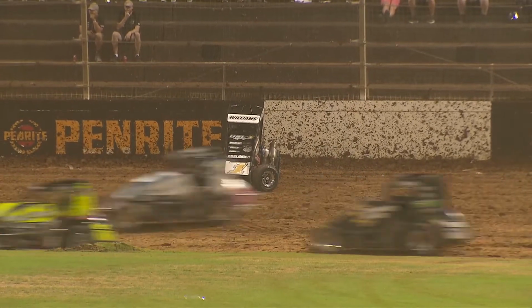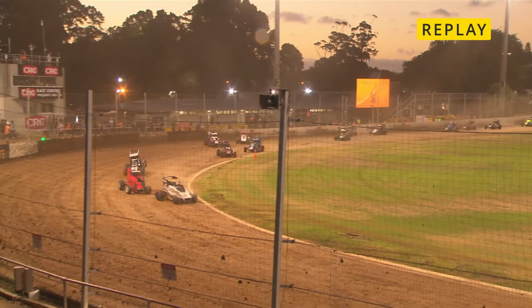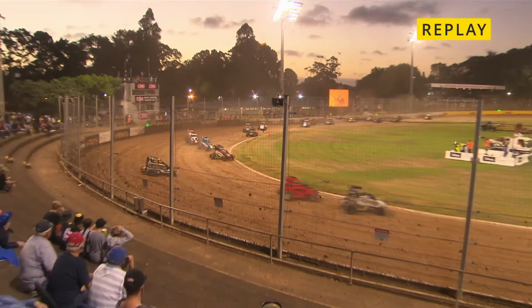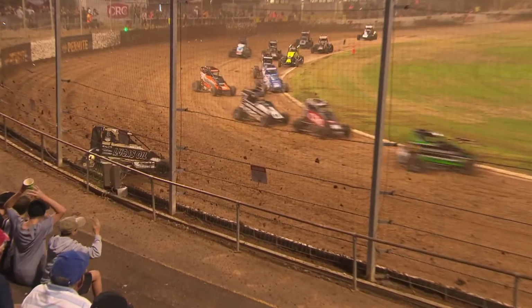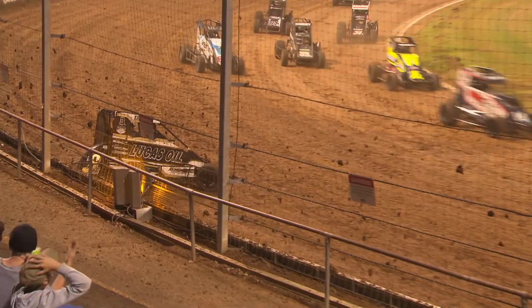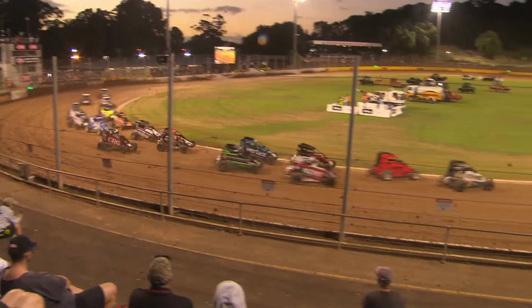And Penrite, turn number 3, looking for about the 5th, 6th car. No, it's the 3rd car in line. He gets a bicycle there all on his own and high sides and finds himself up in no man's land there. Down at Penrite, turn number 3. The lights are out around the Speedway. Brett Morris Jr. goes early, gets the jump on Guildford.